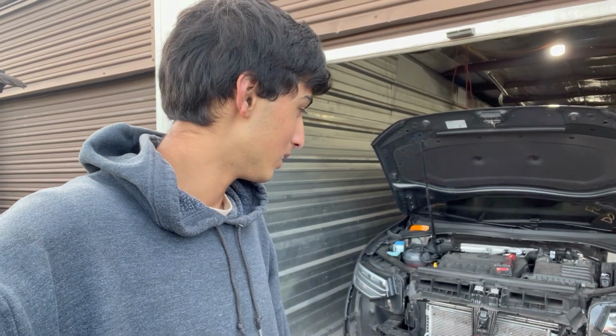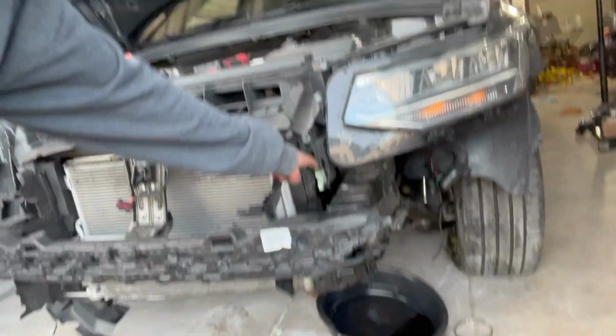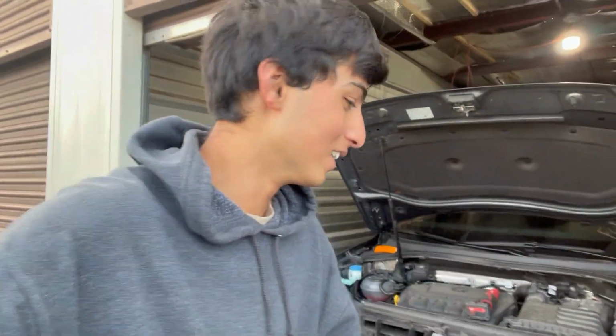My hand, the one holding the camera, is stinging a lot right now because of that big snapping thing that released when I took off the bumper. I had to release the clip because it was a little jammed inside the radiator support since it was broken. When it released, it came back and hit my hand. I got it off, but that really hurts.